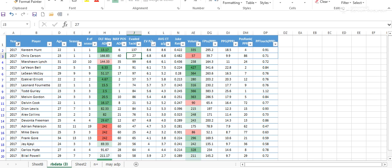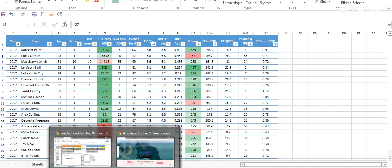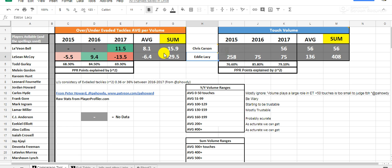So again, that's what this thing helps me out with. It lets me compare his evaded tackles, and then also be wary because he's only got 56 touch volume at the same time. And so I pointed that out in these notes here. Mostly, if they're 50 touches or even under 100 touches, you should just be wary. I ran the R squared on the volume levels as well. And mostly they're just something to ignore under 100 touches.